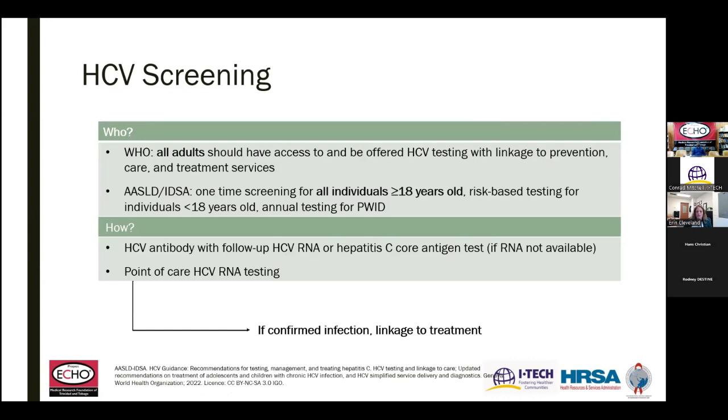Both the WHO and the AASLD recommend screening all adults for hepatitis C infection. Additionally, the AASLD suggests risk-based testing for individuals under 18 years old and annual testing for those at increased risk for infection, including persons who inject drugs.